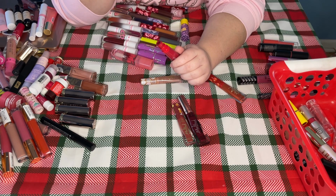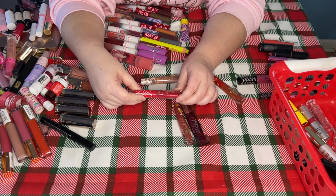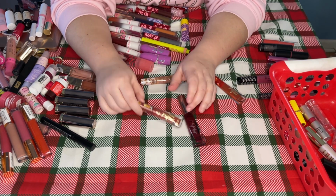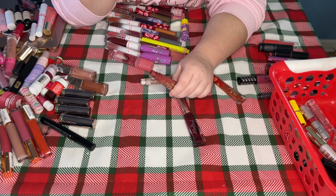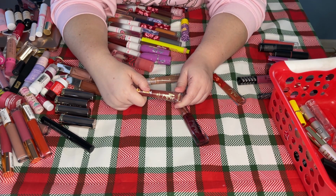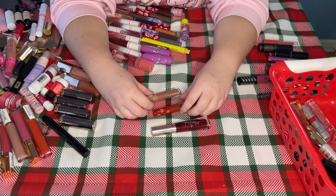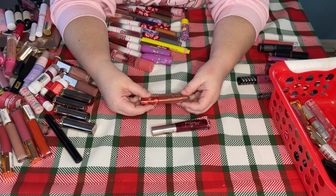Candy cane, I think I'm just going to chuck because I don't care for the peppermint smell. It wigs me out. Hot Toddy was definitely the one I used the most. I kind of want to chuck Hot Toddy because I don't like the spice type of scent. Similar to Huda, the cinnamon scent, I don't care for it. Honestly, I wouldn't care if I chucked both of these right now.